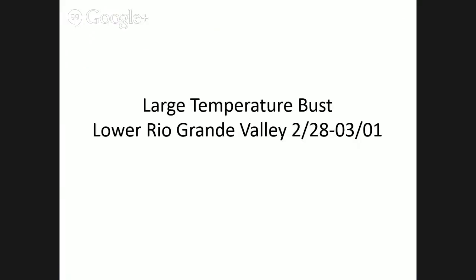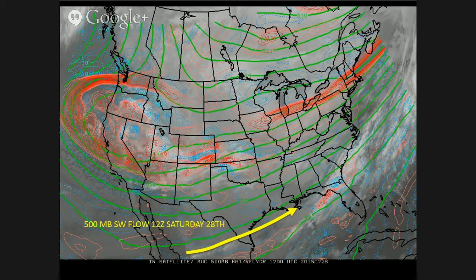Okay, to set the stage here, the busted forecast occurred on the 28th, which was a Saturday, and Sunday, March 1st. This was the upper air pattern for 12Z on the 28th. We had a broad, deep trough over the western United States and just a flat west-southwest flow across Mexico, Texas, and across the Gulf of Mexico. An Arctic high had pressed all the way down. Here's what's left of the Arctic boundary right here, south of Texas. And the Arctic high was tracking off to the east-northeast with that fast jet flow.